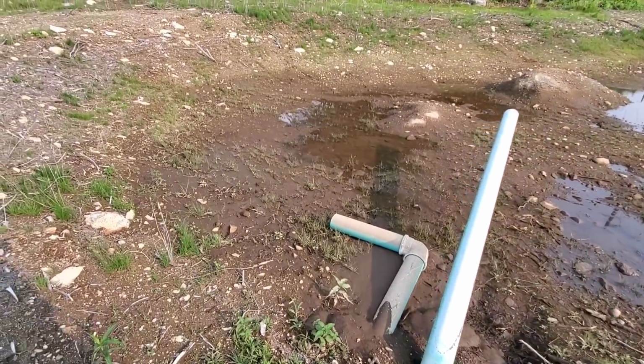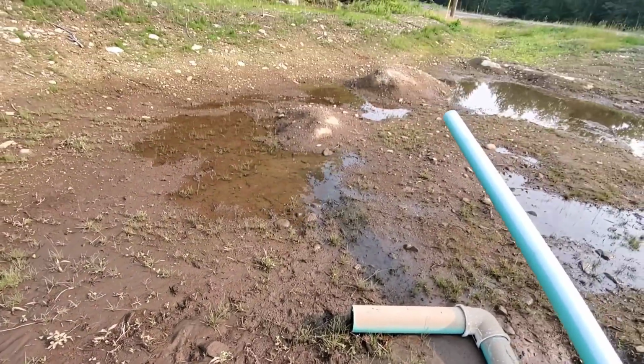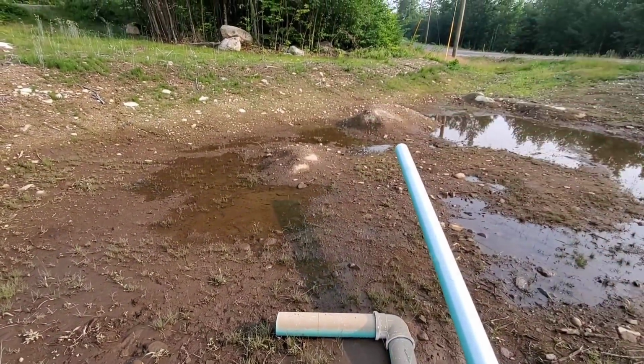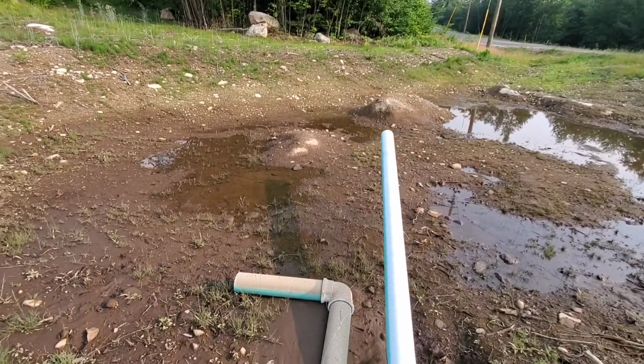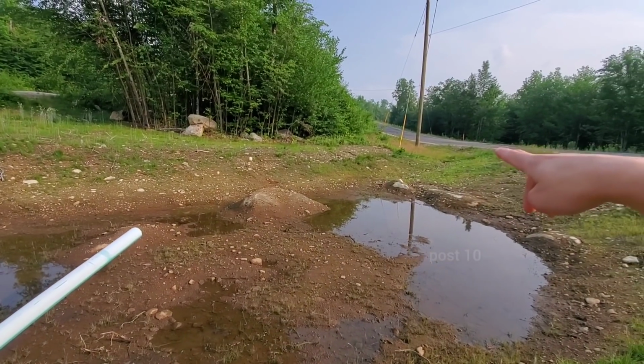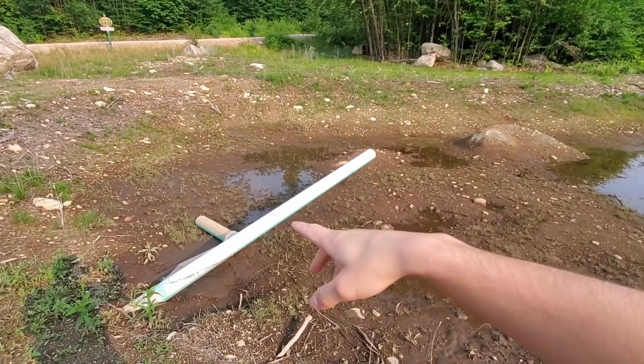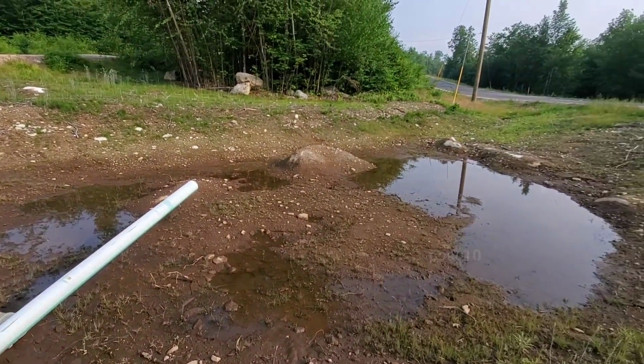It's amazing this one hasn't plugged, and that's probably because the grass is starting to grow. There hasn't been a big storm since. But what I believe is that drainage ditch during a heavy rain, probably after the spring thaw, there's going to be so much water coming in here. 12 inches worth of pipe is not going to be able to handle it.